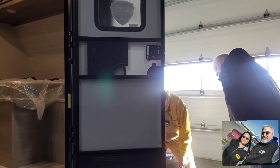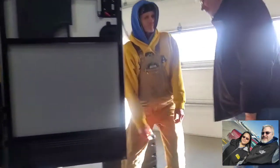These jacks up here. Go ahead, what was your question? So, leveling it. How to level? I've heard of it, but I've never really done it.